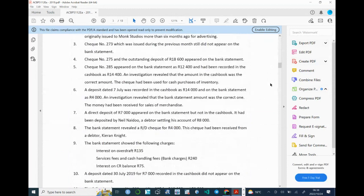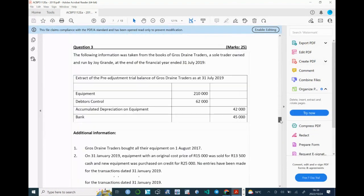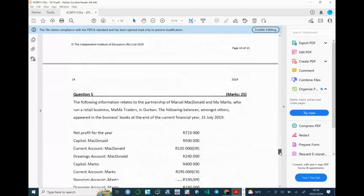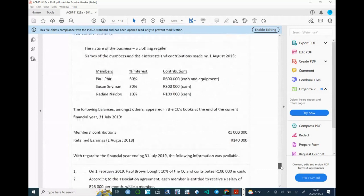And then we'll come back, because I think things like bank recon you have been exposed to. Theory questions I won't do with you, because you can just open up your textbook and go through that. So we've got six questions here. Let's start with question six.